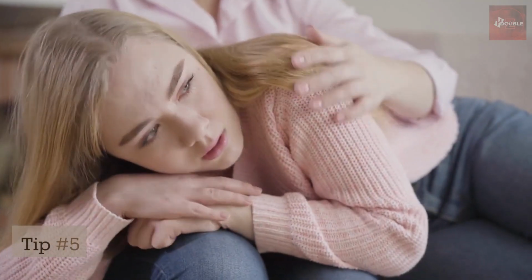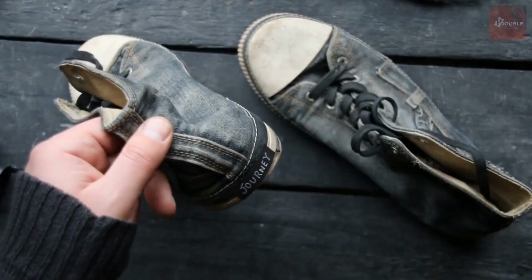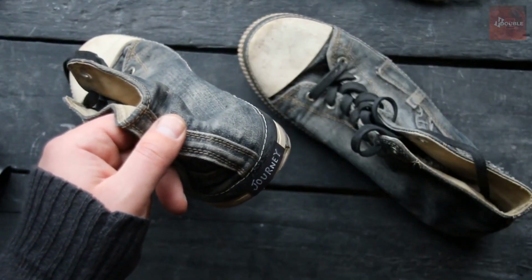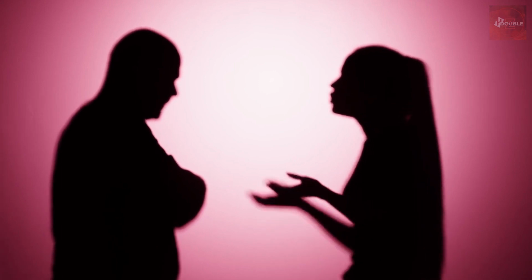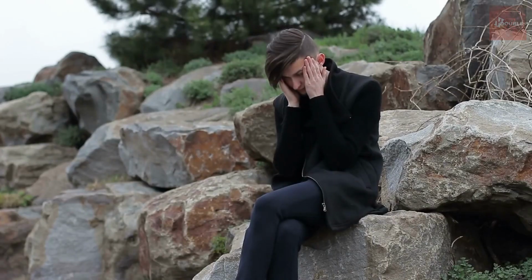Tip number 5: show empathy. Empathy means putting yourself in your teenager's shoes and trying to understand how they're feeling. This can be especially important during conflicts or disagreements. Try to see the situation from their perspective and show that you care about how they feel.